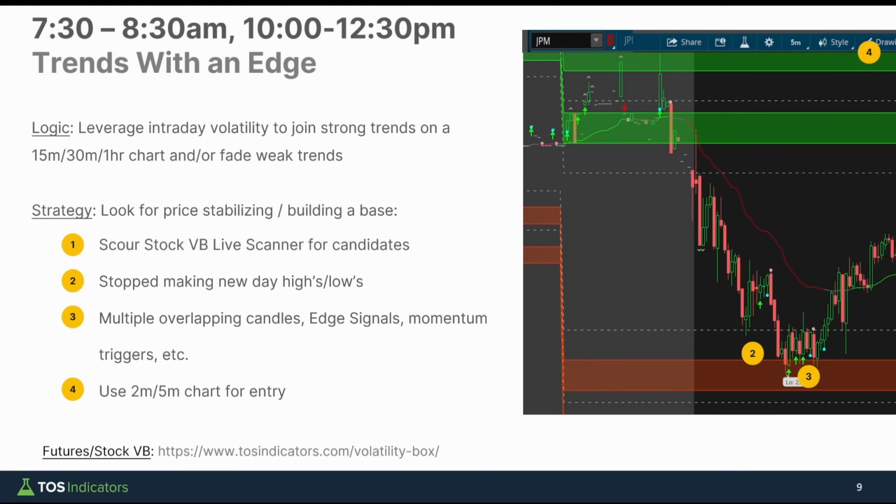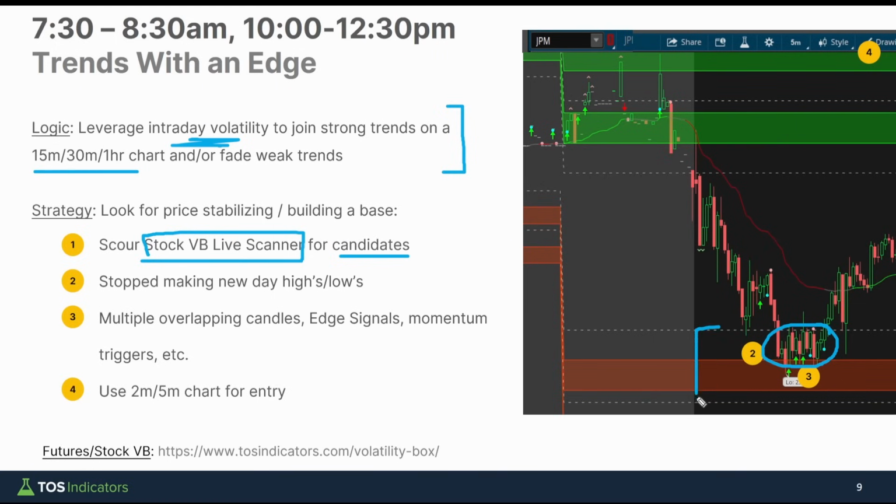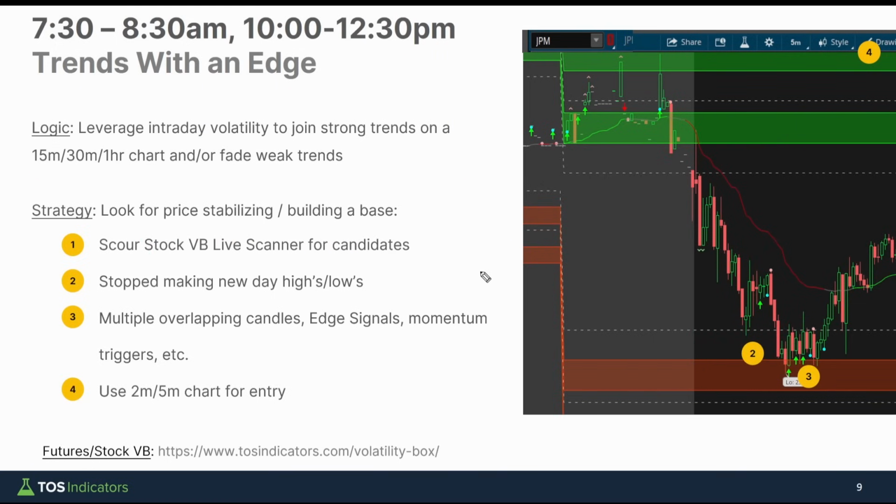Now for the afternoon, here's what we're looking for. It's a similar setup, but this time we've opened our universe to all stocks instead of just the index markets. And now we're really trying to leverage the intraday volatility to either join longer term trends or take advantage of places in which we're starting to see the trend exhaust. Now our stock volatility box live scanner will find you everywhere where we're breaching our volatility box zones. That will be a much larger list. So now it's up to you to try and filter it down, and that's where steps 2, 3, and 4 come in.